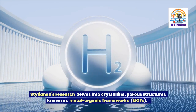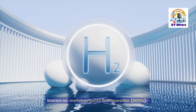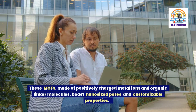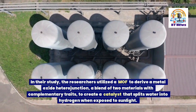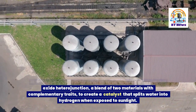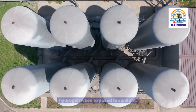Stylianou's research delves into crystalline, porous structures known as metal organic frameworks, MOFs. These MOFs, made of positively charged metal ions and organic linker molecules, boast nano-sized pores and customizable properties. In their study, the researchers utilized a MOF to derive a metal oxide heterojunction, a blend of two materials with complementary traits, to create a catalyst that splits water into hydrogen when exposed to sunlight.